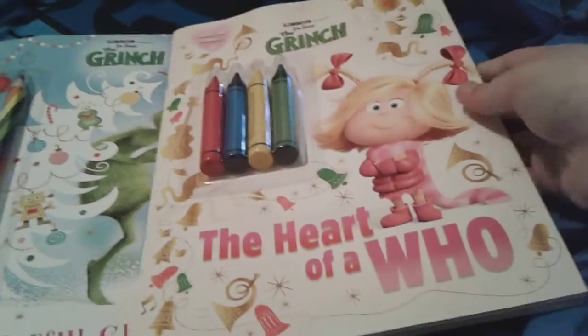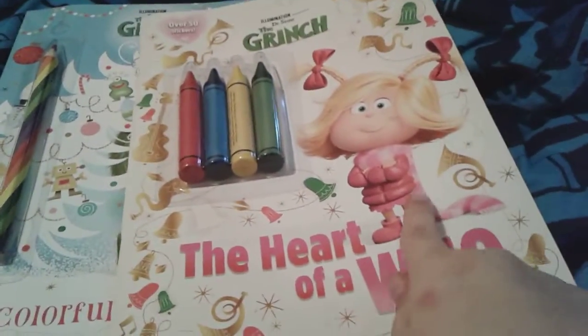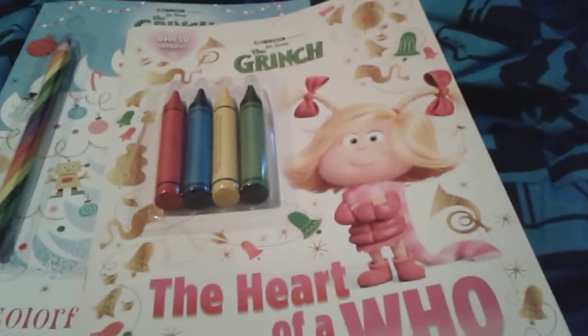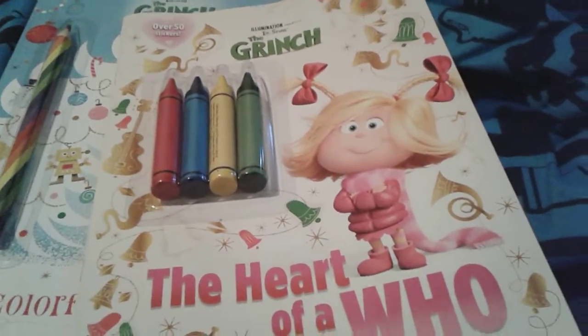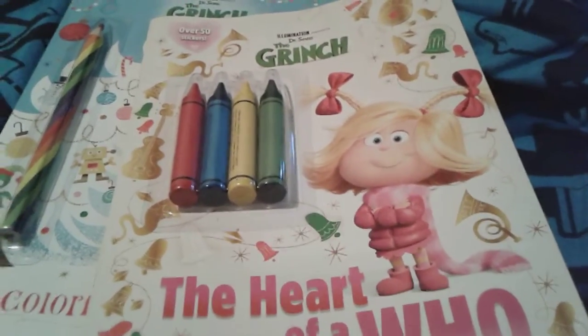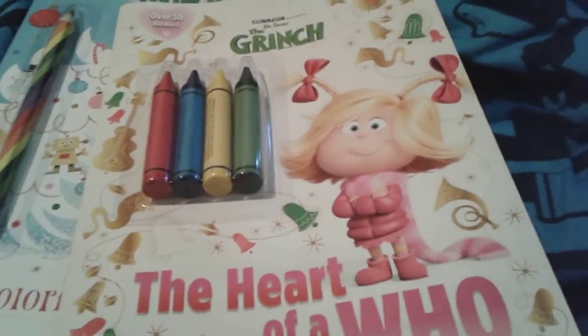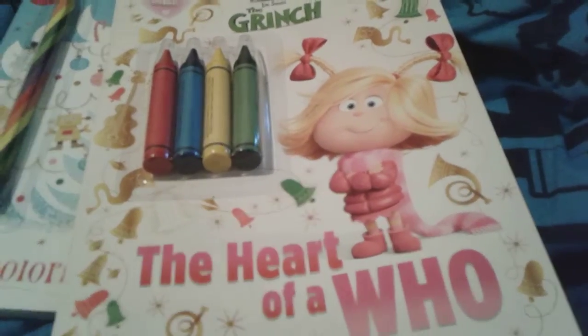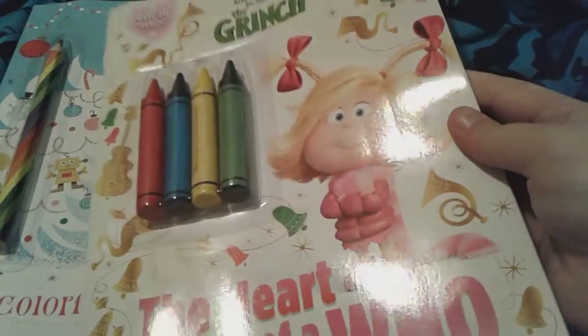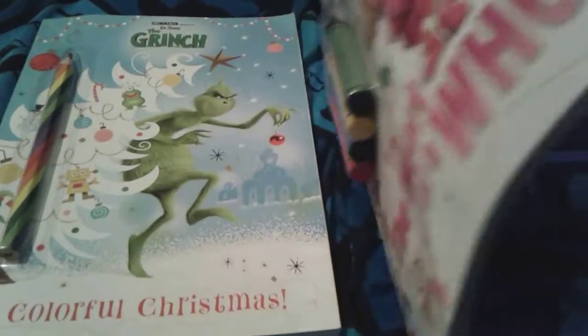So, yep. So, here's The Heart of a Who. It has Cindy Lou Who on it. I love Cindy Lou. She was actually no more than two in the original Grinch book and the original Grinch special from 1966. And she's either 8 or 9 in the new Grinch movie, because she sounds kind of older than how she was in the old Grinch. So here are some Grinch stickers.